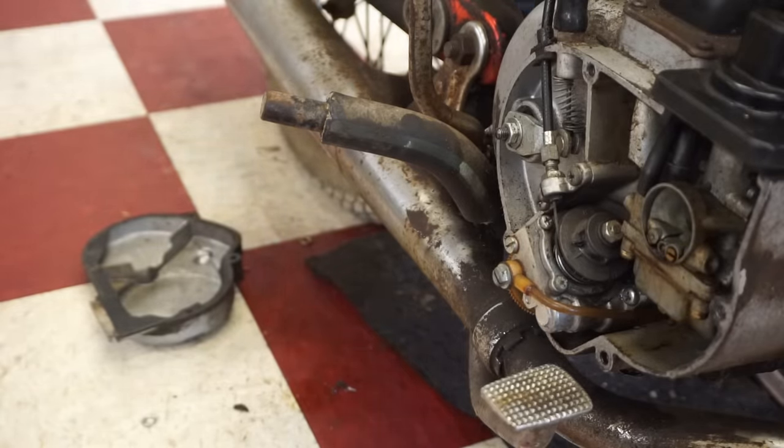See if we can get this float out of here. Oh, wasn't even stuck. That is rare. Usually those are really stuck in there. That's awesome. Float doesn't look too bad. Little needle stuck in there. Let's see if I can grab that out. There we go.